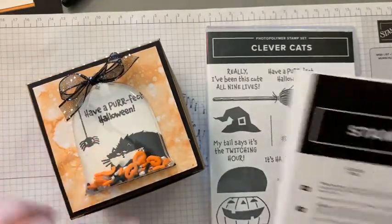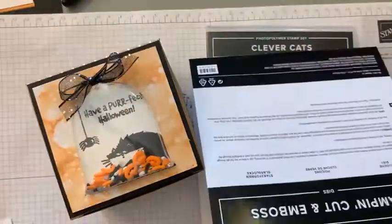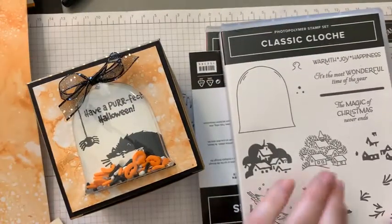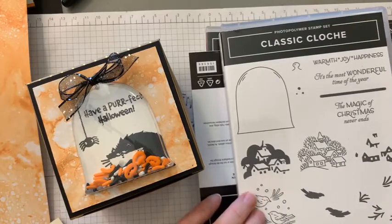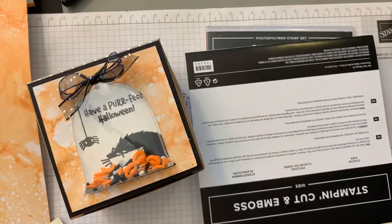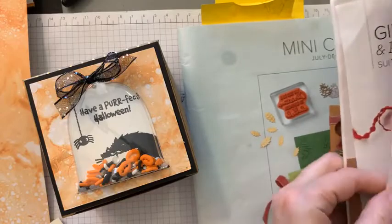So I grabbed my cloche dies. These are some cute dies. There is a stamp set that goes with them that you'll see again. That's great for Christmas, and probably you could use it for fall. You could really use it for anything. I put a cat inside of it. But I'll show you real quick what else you can use with it.